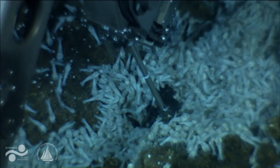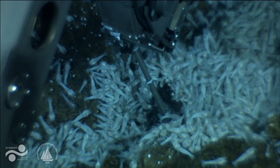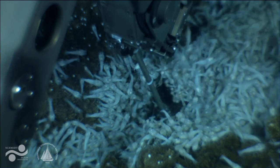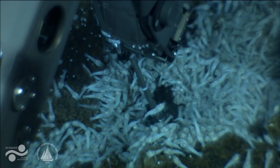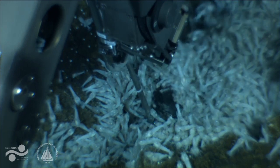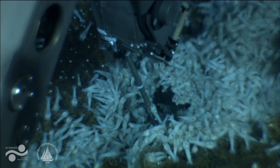8, 9, 12, 13, 14, 15, 16, 17. Let's go a little left, please, Casey. 20, 25, 28, 29, 25. And then stop there, and then if we can lift up a little bit or rotate out.